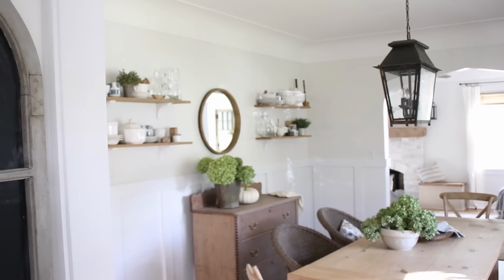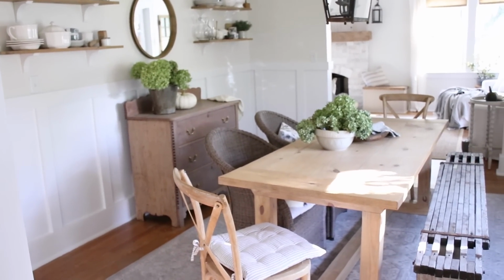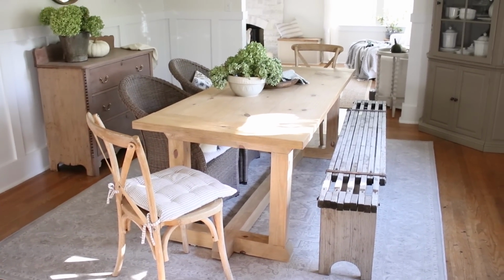And we have so much going on at our table every day with, you know, homeschool and books and papers, and then of course dinner at night, that having a lot of clutter on the table has never worked great for us. So keeping it simple is the way to go here with 4 boys in our house.